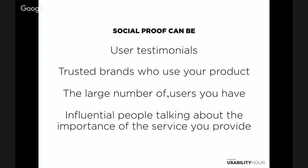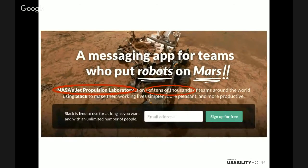But first, let's take a quick example here. This is Slack's landing page. If you don't know what Slack is, it's an amazing messaging app for teams. Anyway, they're using excellent social proof here. They say NASA's Jet Propulsion Laboratory trusts them. NASA uses Slack, okay? So, I mean, if NASA trusts Slack, everyone's going to trust them. But right after this, they also say NASA is just one of tens of thousands of teams around the world using Slack. So this is a really good example of two forms of social proof packed into one really great sentence.